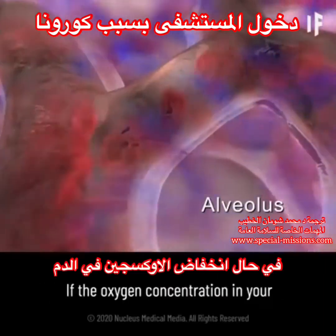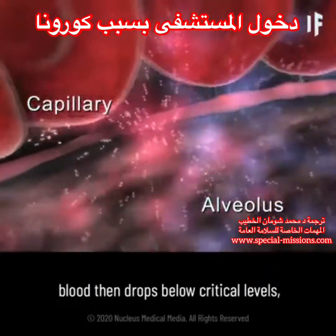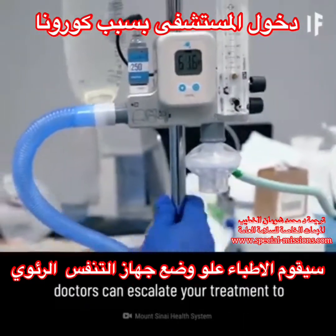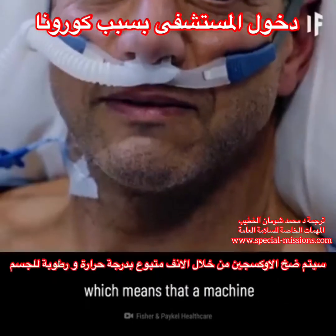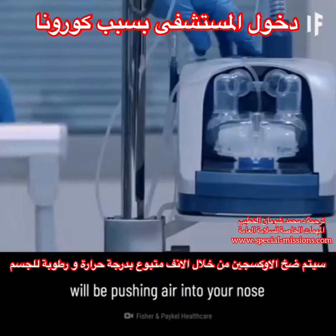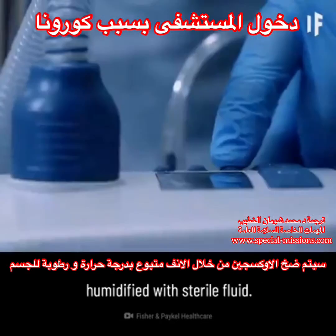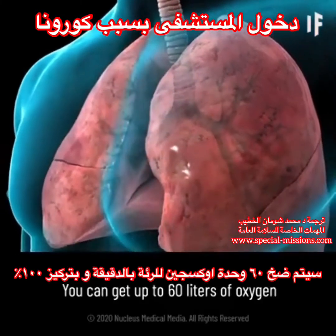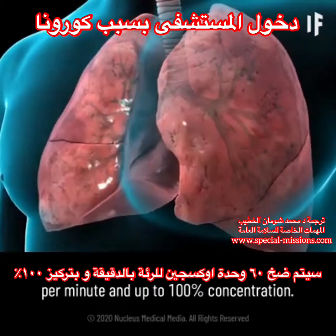If the oxygen concentration in your blood then drops below critical levels, doctors can escalate your treatment to something called high-flow nasal oxygen, which means that a machine will be pushing air into your nose, warmed to body temperature and humidified with sterile fluid. You can get up to 60 liters of oxygen per minute and up to 100% concentration.